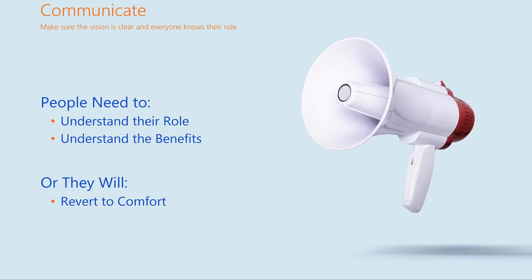If they don't understand the vision, if they don't understand the benefits and so forth, if they don't know their role, they're going to revert to what they're comfortable with, which was probably what they do today. And so you're not going to get that adoption. They're not going to utilize the solution to drive those improvements.